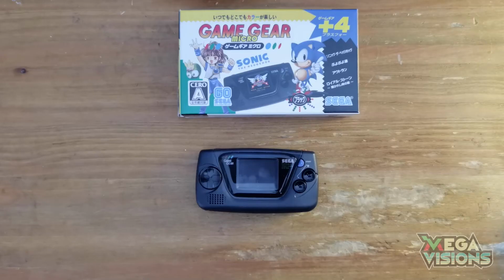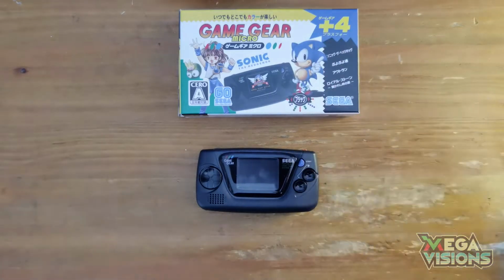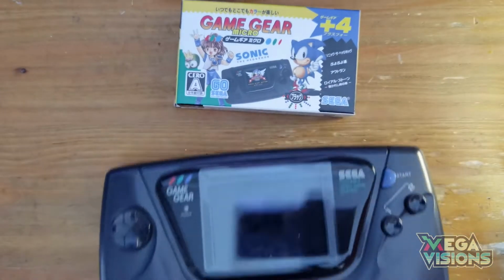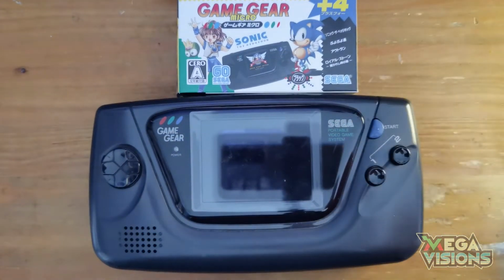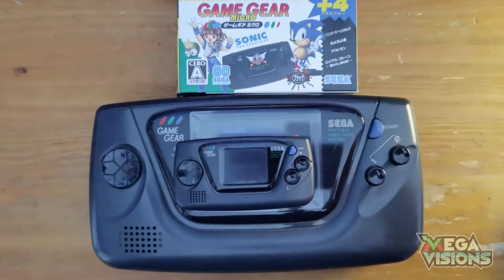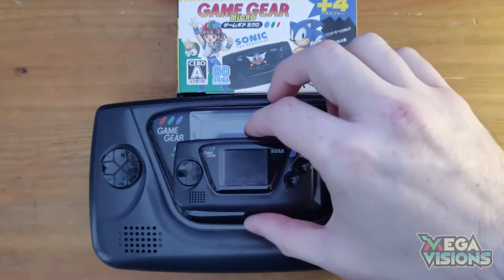Now, before we actually begin playing the games, I wanted to check something out. I wanted to compare it directly to the original Game Gear. So here we have the Micro in its box, and this is my original Game Gear. So the size is pretty noticeable. When they say micro, they do mean micro.